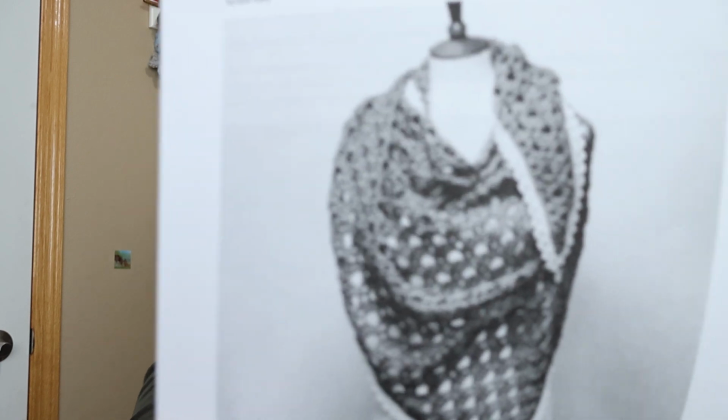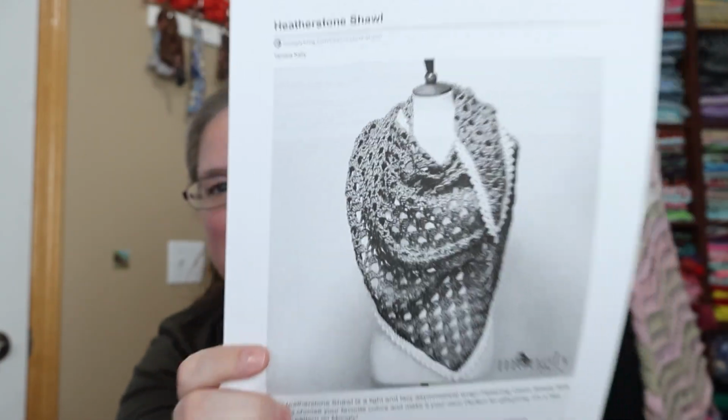And then, for reasons, I found the Heatherstone shawl from Moogly Blog. It's Tamara Kelly, and it was a free pattern on her blog, and I quite liked it. I'm still deciding. I don't know that this is the shawl I'm going to make next month, but it's a contender. It's a heavy contender. And I feel like, did it just print an extra page? Nope, just printed a little page with a copyright on it. So those are the patterns from the stack.